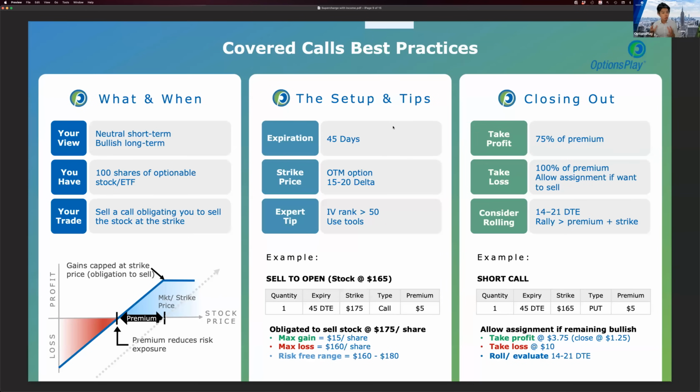Does that make sense as to why a neutral view is the optimal time to sell a covered call? Please type 5 into the chat window if that makes sense to you.